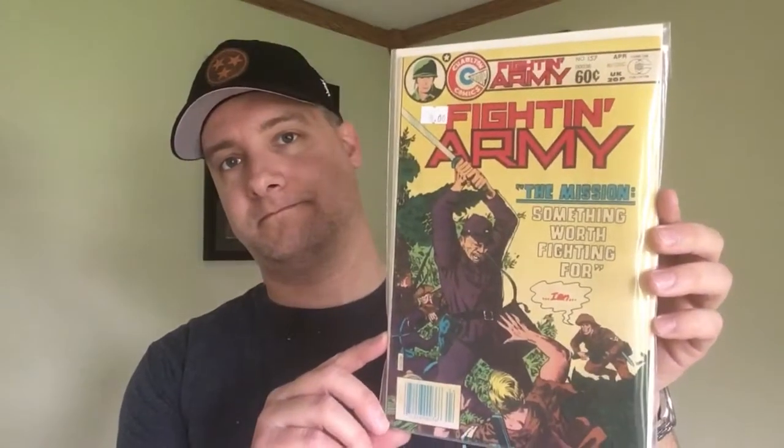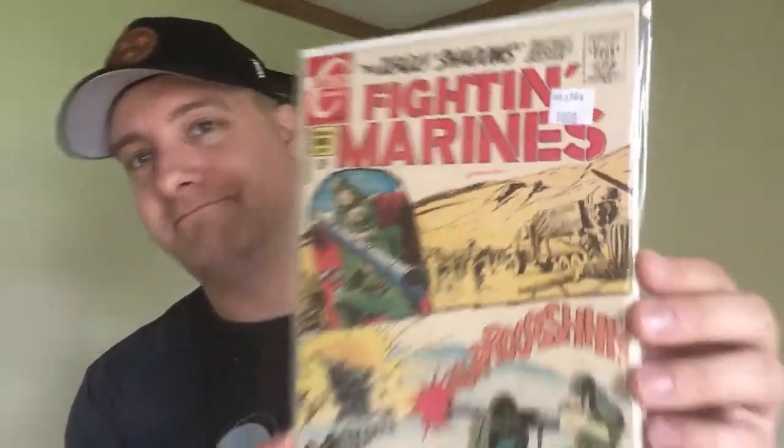Fighting Army, number 157 from 1982. Very pretty. These comics are cool. Fighting Marines, number 96, 1971, with a $10 price tag. I don't think anyone's going to give me $10 for this. Well, maybe they would. Who knows?